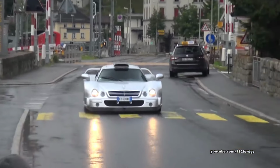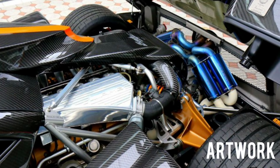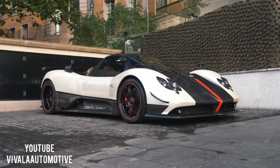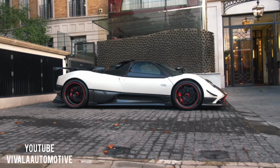Unlike any other Zonda, the R used a 6-liter naturally aspirated V12 that was the same engine as the legendary Mercedes CLK GTR. Instead of the 6-liter V12, the Cinque got the same 7.3-liter V12 as the standard Zonda. But unlike the standard Zonda, which made 555 horsepower, this got a bit more: 670 horsepower out of that 7.3-liter V12. Also running through a sequential transmission, it did 0 to 60 in 3.4 seconds and well north of 200 miles per hour.